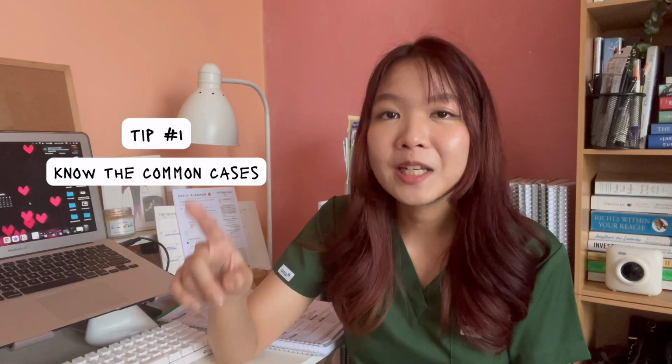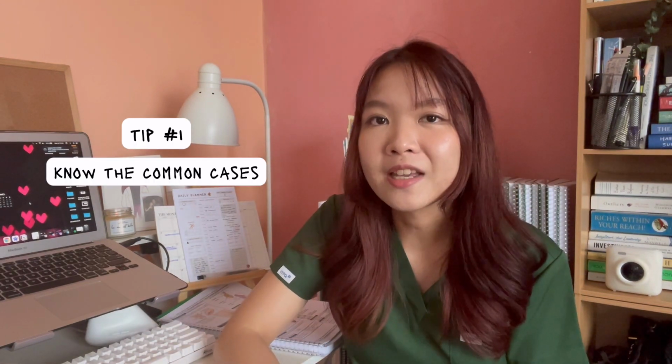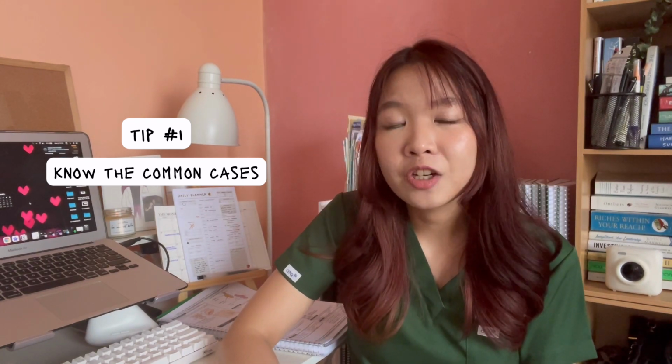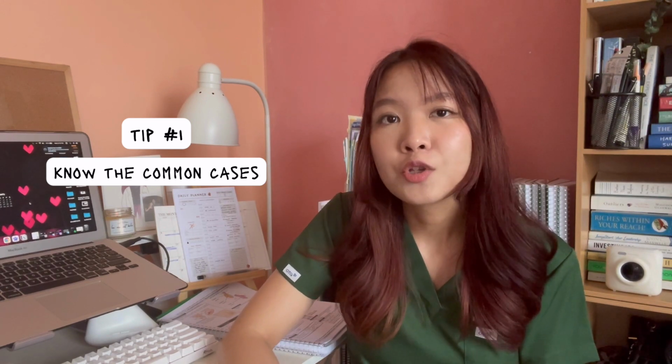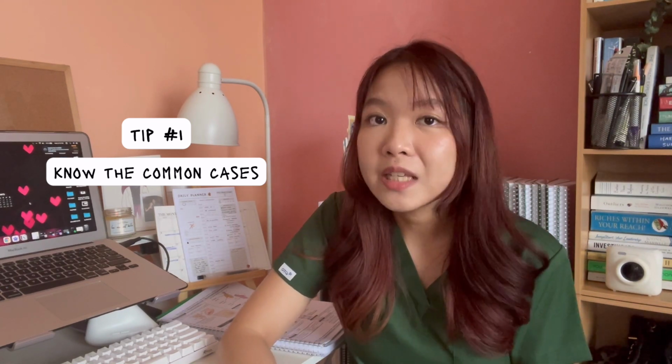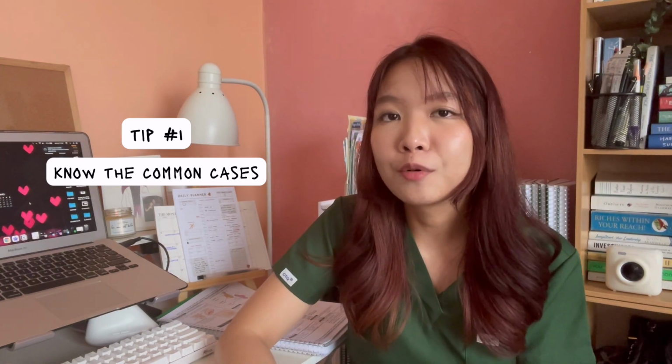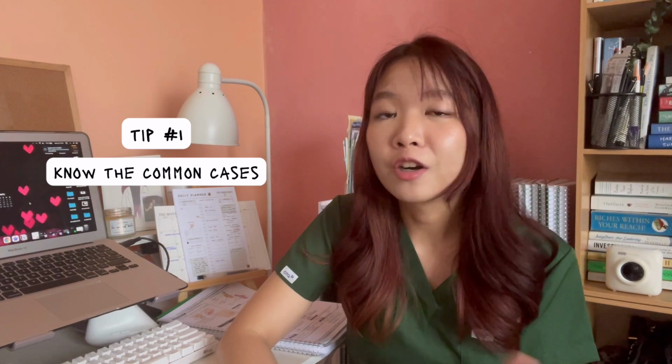So number 1 tip is to know the common cases. Per department, per rotation, you're going to have case discussions, and most probably the cases that are given are the common ones. So it's good to study those cases and to remember it. At the end, you never know, that case might be what you're going to get during the oral revalida.